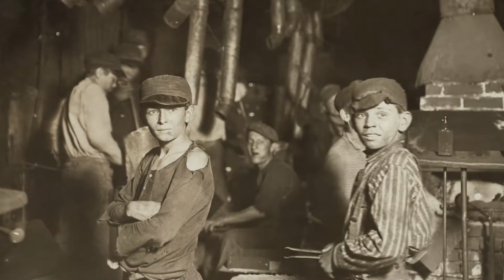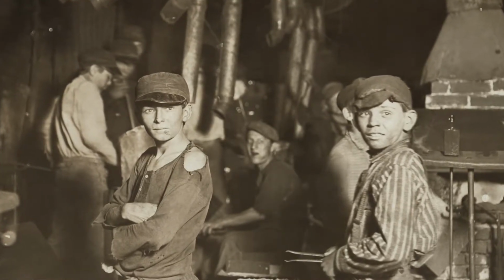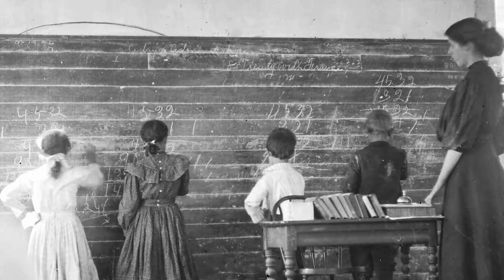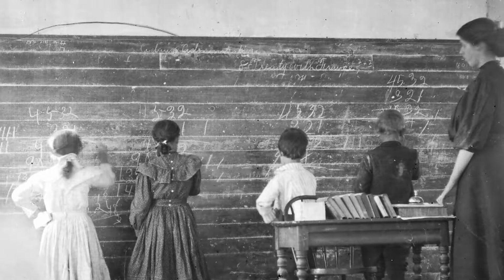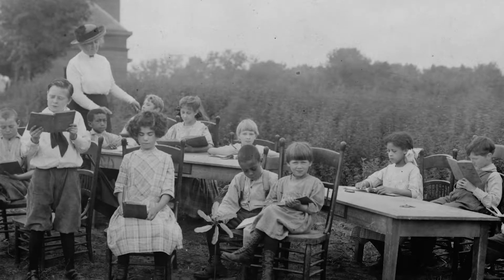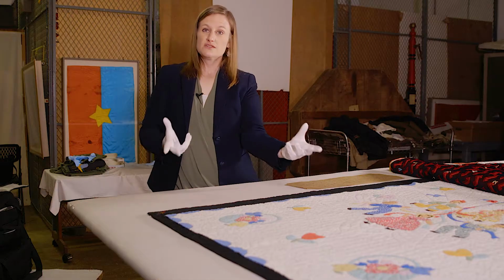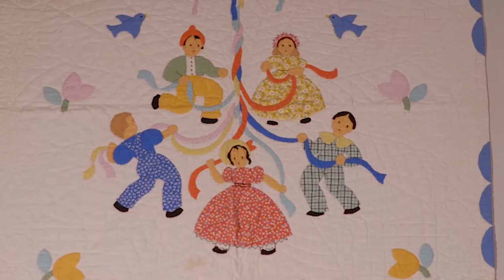Previously, it was thought that children would just be treated like little adults. But by the 19-teens, there were child labor laws, there was an emphasis on children going to school, and much more of an emphasis on childhood than there ever had been in the past. And we start to see this idea infiltrating quilt design.